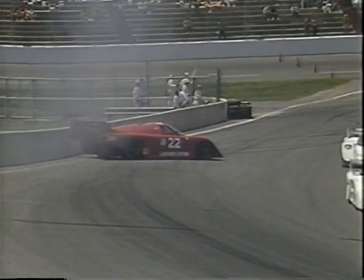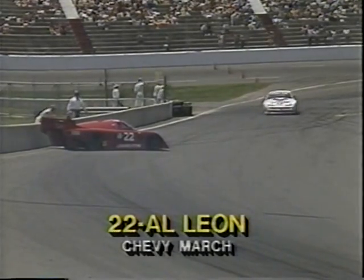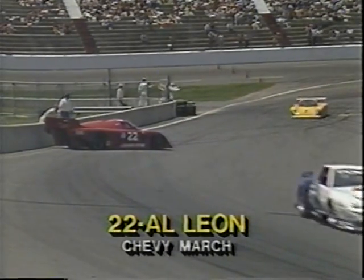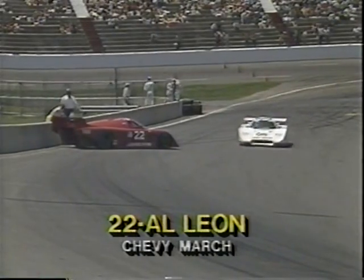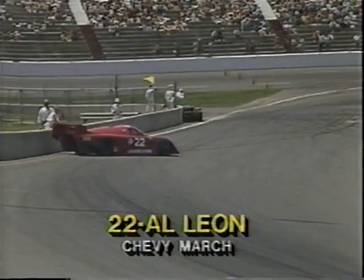That's all. We have a spinning car just into turn number 1. One of the Leon brothers has looped his car, number 22. What a surprise. There he is, lying there just inside of turn number 1, car number 22. And that is the Chevy March of the Leon twins from Texas. Not a good spot to be at all. Mind you, they're getting good warning from that yellow flag waved by the marshal. And the marshalling here, very high standard in the United States.